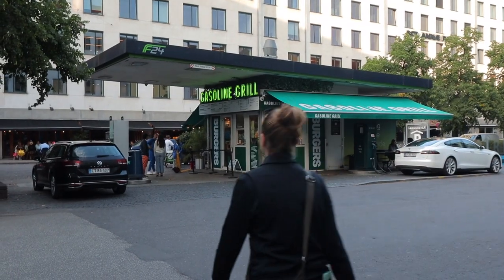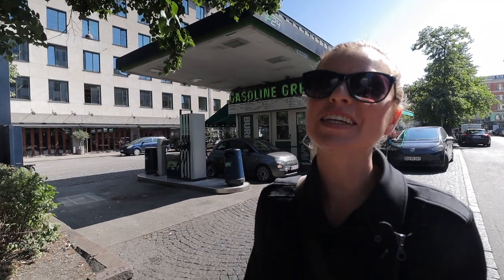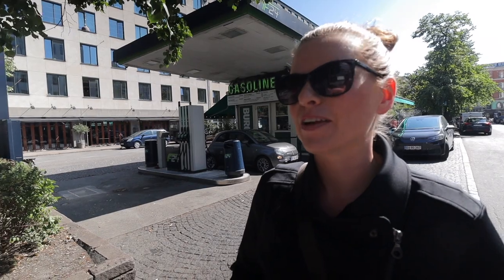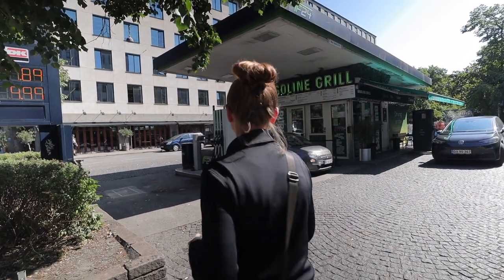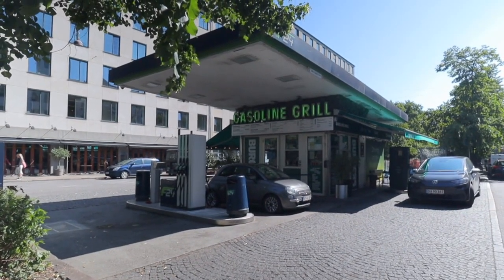So our next stop here is the Gasoline Grill for burgers, and you might not think Copenhagen for burgers, but these burgers are supposed to be incredible. We've heard about it in a few other places, and we couldn't pass up the opportunity to try it. One thing I forgot to mention is that this place is also still a fully operational gas station, so you can get your gas, you can get a burger.